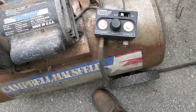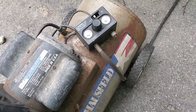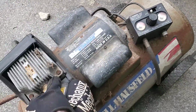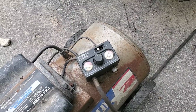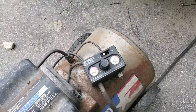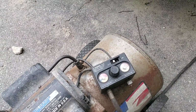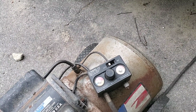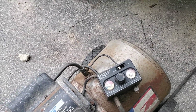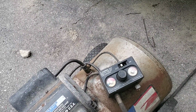I don't know what year this thing is from or how old it is, but I might just try pulling this plug out and get it up to pressure, and then just keep it on, maybe? Because it doesn't shut off by itself, either. That's really the whole issue. It just gets to 80 and keeps trying to fill itself. It's supposed to shut off, but it doesn't, so I'm not sure.